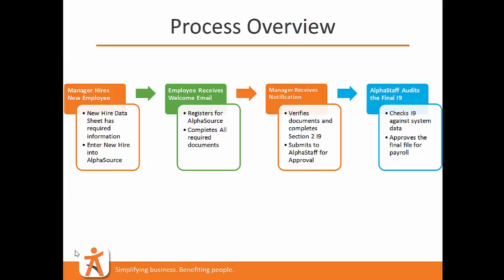So the process begins in AlphaSource through our new hire process. Once you've been activated for electronic enrollment, you have two different options in order to process your hire. You have an option where you can process everything yourself as the manager, or you can open the Smart Start process. That process will create that record for both activating it on the payroll side, not ready to be paid, however, puts it in a queue where it's pending. And at the same time, an email goes out to your new hire employee with all of the information that they need to log in and complete that portal.